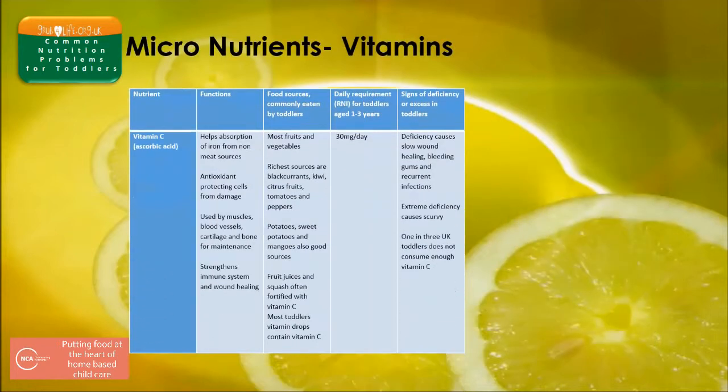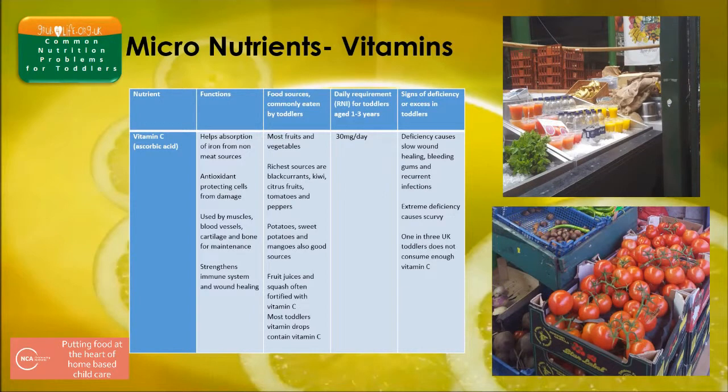Vitamin C, or ascorbic acid, is used for a wide range of important roles around the body. It helps wounds heal, helps the body to absorb iron, and prevents the body's cells from damage. Vitamin C is known as an antioxidant vitamin. This means it's protective. It's found in fruits and vegetables.